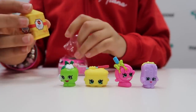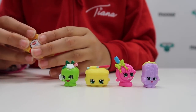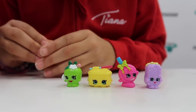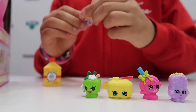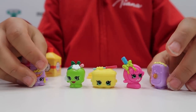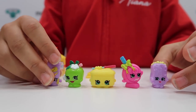So hopefully I get a season 2 or 3. How do you open this one? What is that? It looks a bit like a mustard bottle. But it's not a bottle. Ooh, oh, pop! Season 2! I just realised all the season 1s are gold, right? The season 2 is silver, so season 3 is going to be bronze. Yeah, wow.